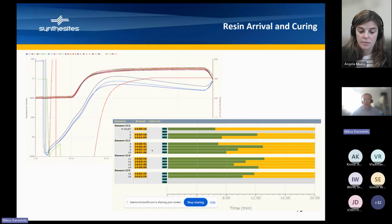Just to have an idea of the measurements, you see the temperature and resistance in one graph together with the online TG. And on the graph at the bottom, you can see the resin arrival times. This is the information you can get in real time, which is very important for the operator, for example.